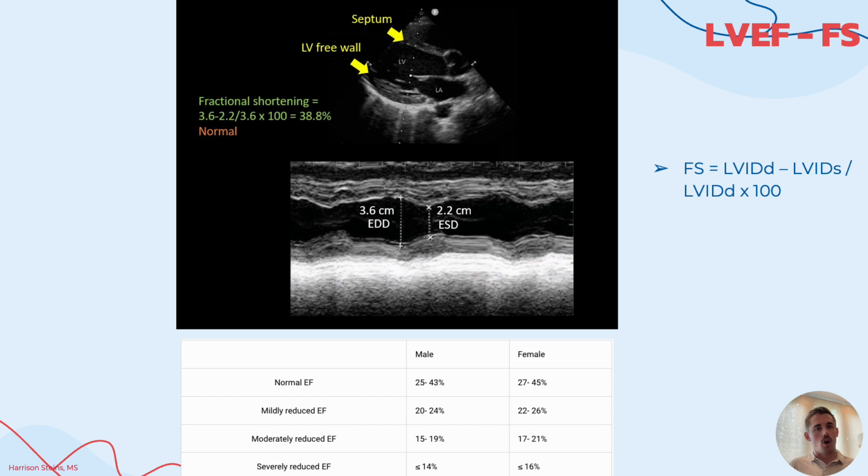So in that parasternal long axis view, lining up in the center of the left ventricle, making sure not to include those leaflets or the muscles at the inferior aspect of that heart, taking a motion capture or motion mode scene clip, and then taking your calipers and putting it onto that ventricle at the end of diastole and end of systole.